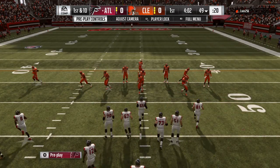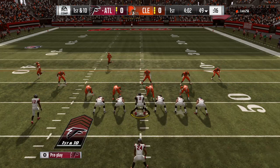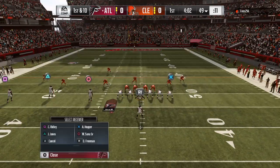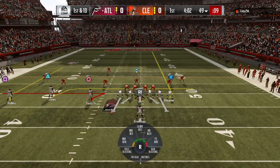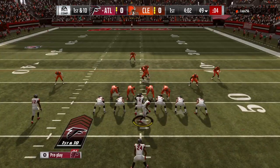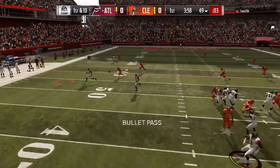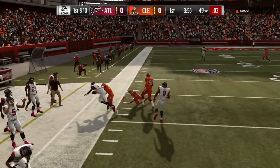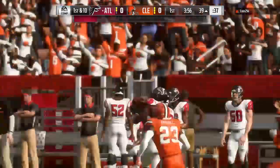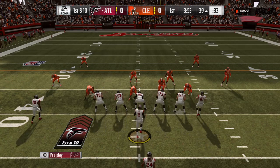Ryan will bring the Falcons up now, 1st and 10, just shy of midfield at the 49. Ryan getting it out left side to Sanu. Right off the bat, it's a first down to start the drive, 12 yards. So from the 39 now, they'll come up on a 1st and 10.